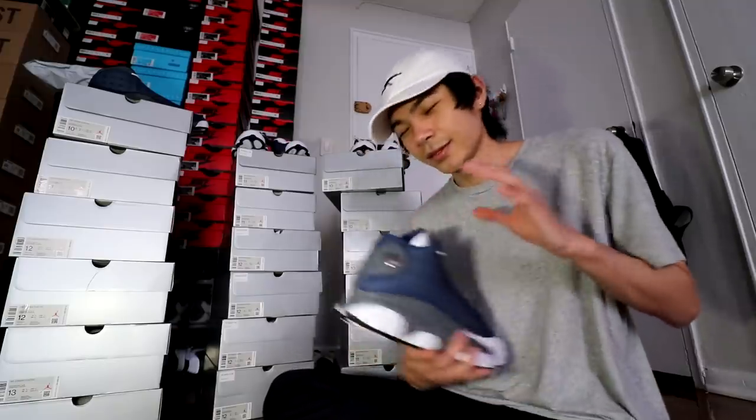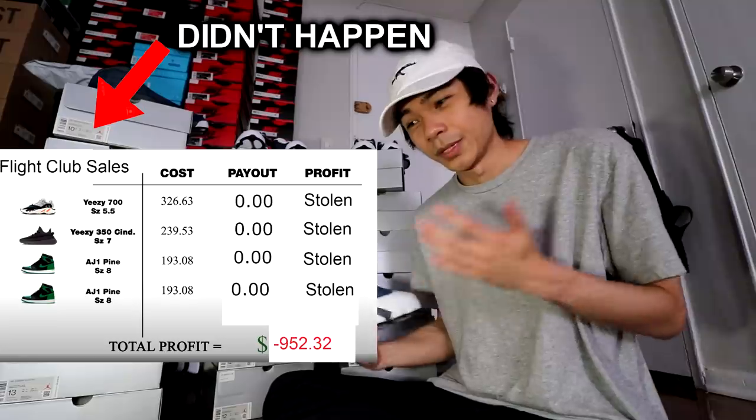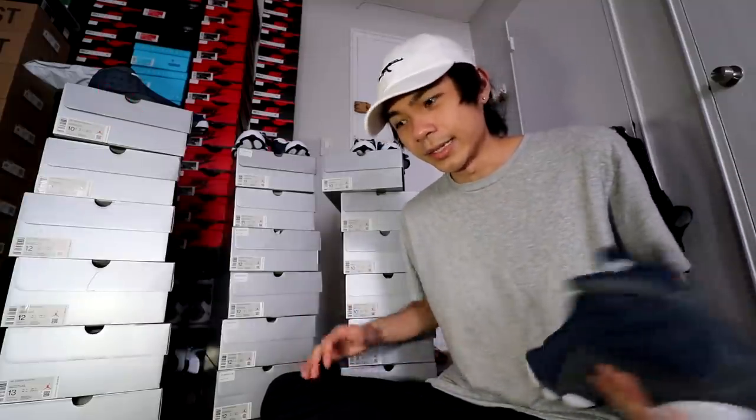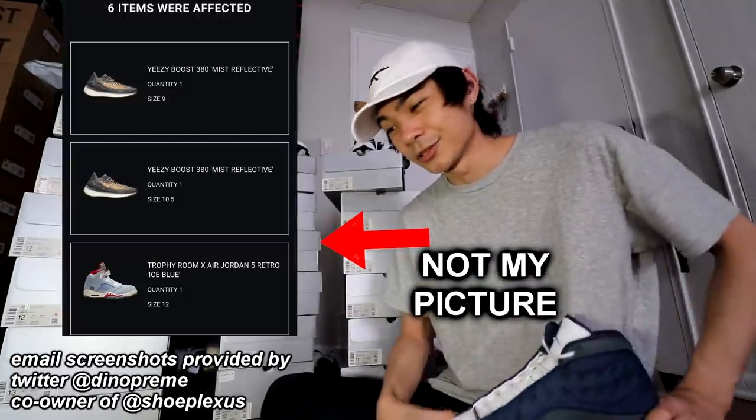By the way, I've been seeing this picture of people talking about me losing shoes at Flight Club, being that Flight Club did get looted. And a lot of people have been getting emails saying that their items were affected. I actually don't sell too much at Flight Club anymore. I only have 2 shoes over there, and those shoes are kind of bricks. So even if those did get looted, I don't care.